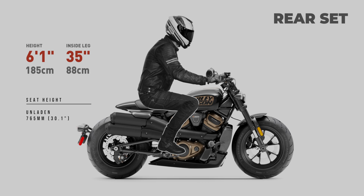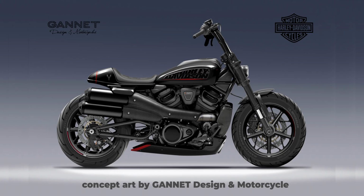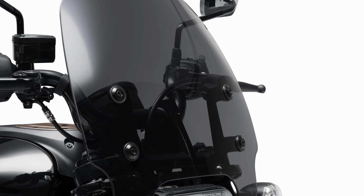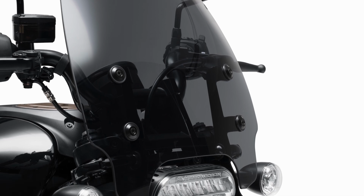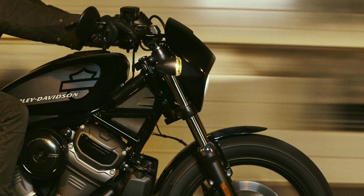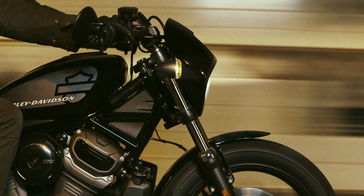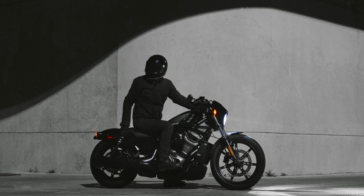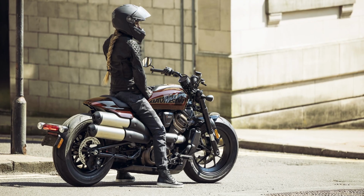The drawback to adding mini apes would be the increased air pressure on my chest at highway speeds. I'd want to add a screen if I switched out to mini apes. Fortunately, a nice looking accessory screen is available for the Sportster S. The Nightster comes standard with a front cowl fairing. I'll assess its effectiveness when I get a test ride. The takeaway here is that you really need to sit on both these bikes to see which riding position is best for you.